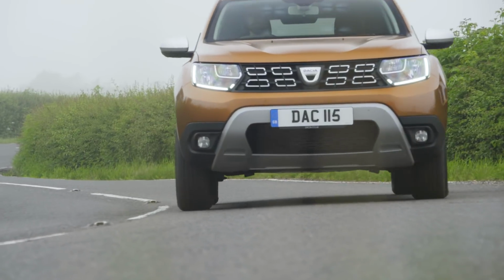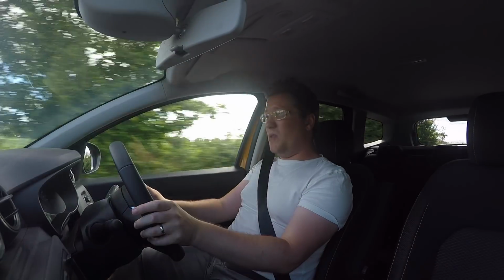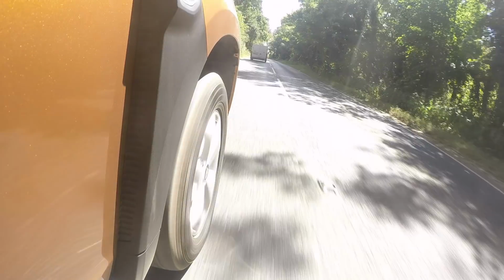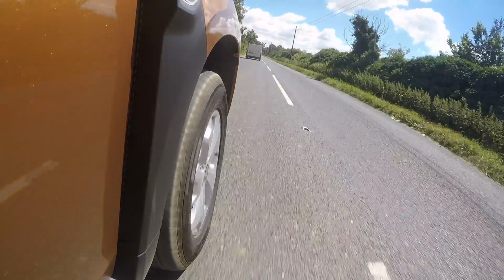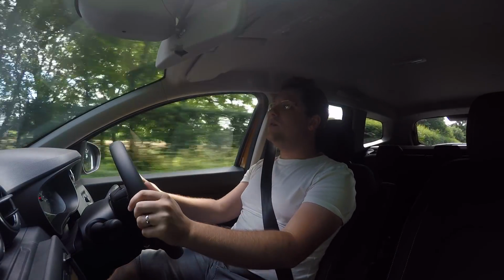This is the 2018 Dacia Duster. Now, the previous generation, I've been driving that for a week pretty much now, and I've fallen in love with its quirks, its sturdiness, its reliability. It's like that trusty dog. But most of the elements I didn't like have pretty much all been resolved in this brand new version.